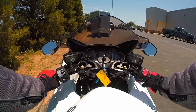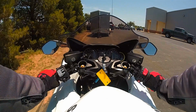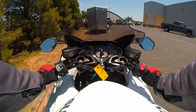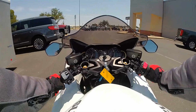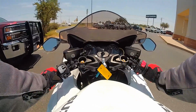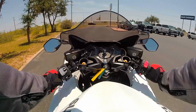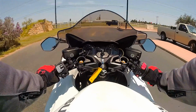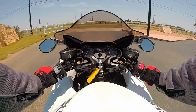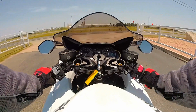Which is an ironic thing to say because it's 103 degrees right now. It's very hot. All right, so, oh yeah, it's a much more crouched riding position than I was expecting. It's different than a Gen 1, but Suzuki has done so many things to this bike to modernize it. I think that redesigning the ergonomics is just part of that. It's just the way it goes.